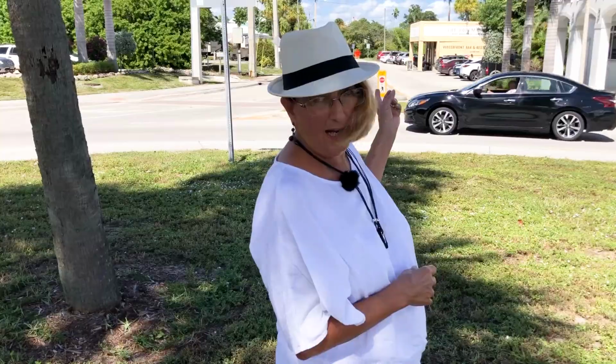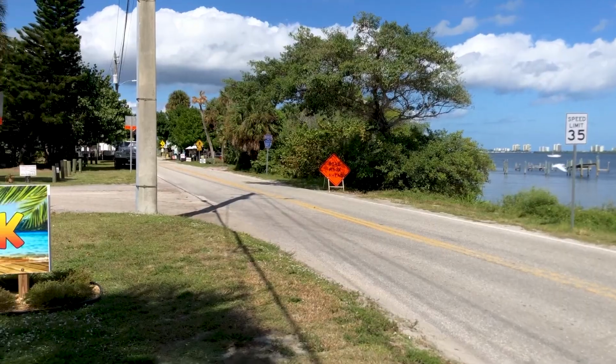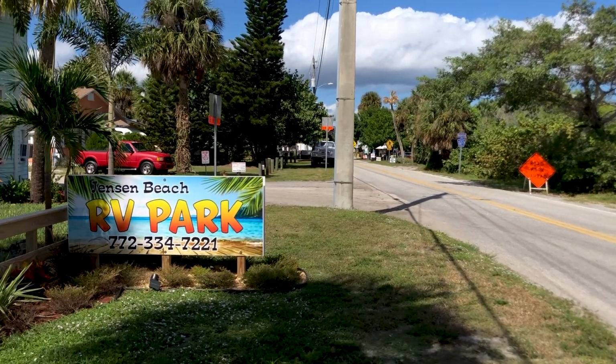And then right behind me is another RV place. Now this is a much smaller place, but when you're talking about being on the water, it's all about location, location, location.